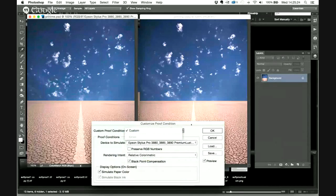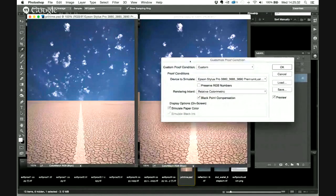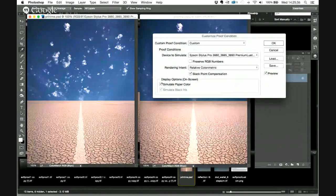The other part of soft proofing is here. And this is one that is not quite as precise as we would like it to be, but let's talk about what it's trying to do first. Simulate paper color. What that's doing is trying to take the very bright white of the monitor and simulate the duller white of the print. And similarly, it's also trying to lighten up the blacks to simulate just how dark ink on paper is, not the really black that you see on your monitor.